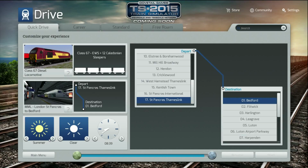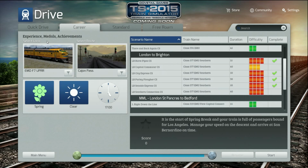Okay, so then you've got the seasons: summer, autumn, winter, spring. I'm sure you don't need that reading out to you. And then you've got weather. You get clear, cloudy, foggy, raining, stormy, overcast, cloudy snow, or clear again. And then there's a clock, but I'm fairly sure I don't need to tell you how to use a clock. Right, moving on to the career.